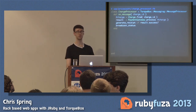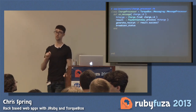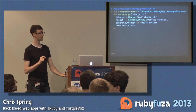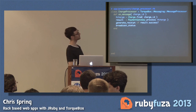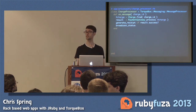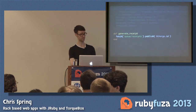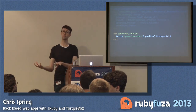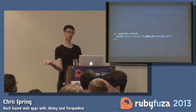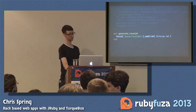So there's a possible implementation of that onMessage. It's passed in a charge ID, and that's what we're using to find our original charge again. We send that off to our payment gateway to get processed. If the result is successful, let's create a receipt and then let everybody know about the status of that charge. And then you can kind of see that whole cycle starting again. To create a receipt, we'll just have some receipt background processor, and we're going to shove our charge ID into it, and we're going to let it worry about generating the receipt.